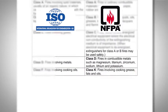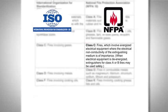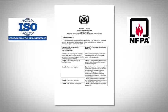The NFPA standard also has its own class for fires in energized electrical equipment, whereas the ISO standard considers that electrical fires can happen across the other classes and does not distinguish them with a class of their own. It is important to identify which standard your ship operates under, though the type of extinguisher and the kind of fire on which it can be used will be indicated on the label.